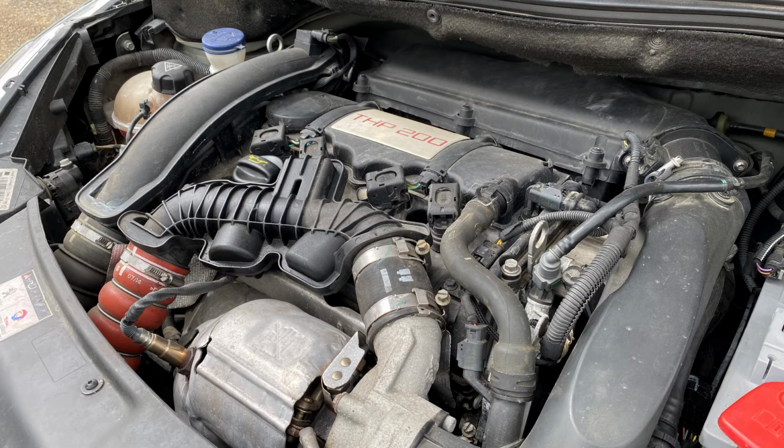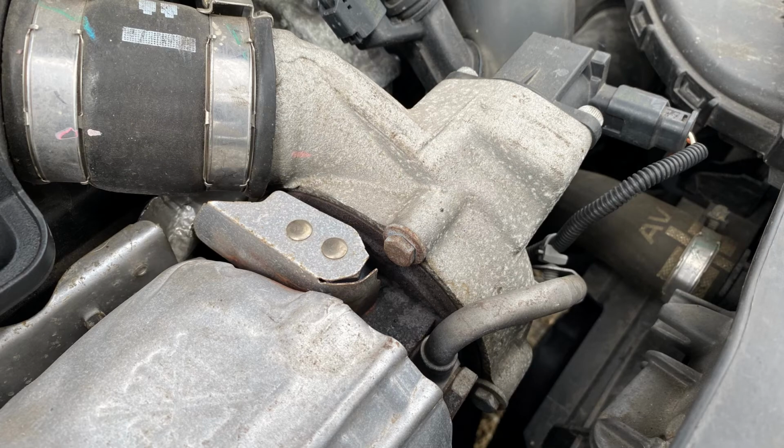Under the bonnet is a 1.6 litre inline 4, which is equipped with a small spool turbo to help aid the horsepower count.